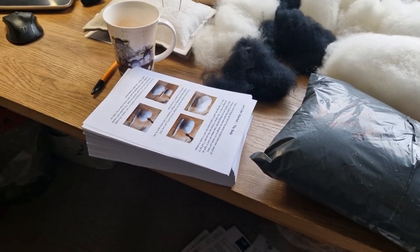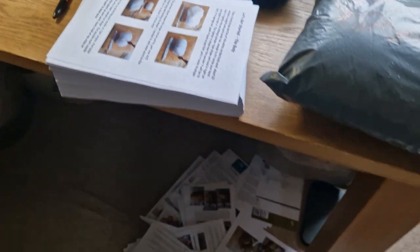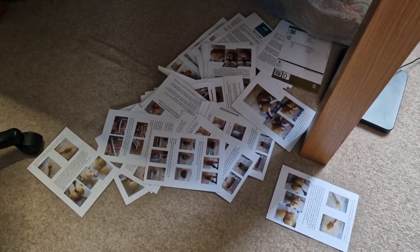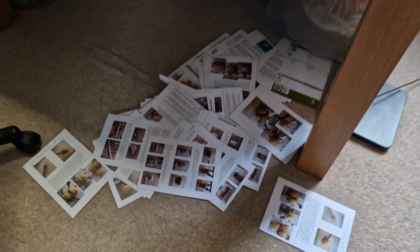Wet, miserable day. Wet walk with the dogs. This has just arrived. Just opened it. This is all my leaflets. I just dropped them all. It's going to take me ages to put them all back in order. What a pain.